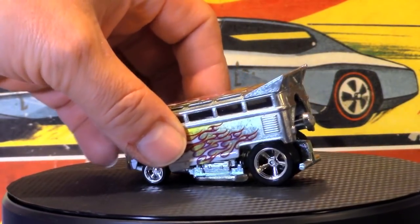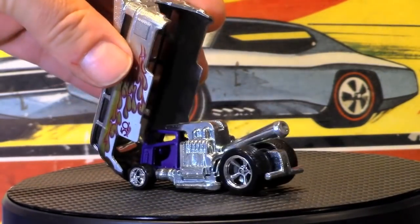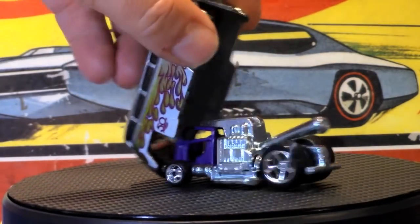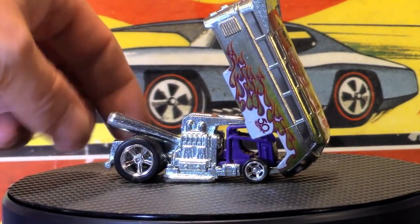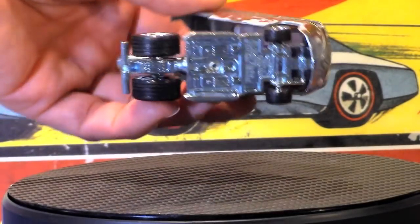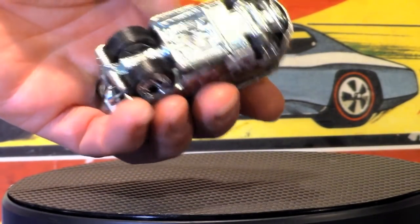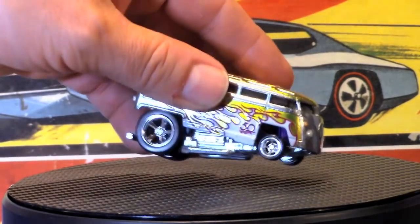This one opens up much like the other ones that we have seen in the past. The hinge is plastic on it, so you've got to be very careful. It features a purple roll cage in there. And this is very heavy. It's all metal. If you're not familiar with the Real Riders series of cars from Hot Wheels, they have the rubber tires, or synthetic rubber tires I should say, nicer rims and a metal base.